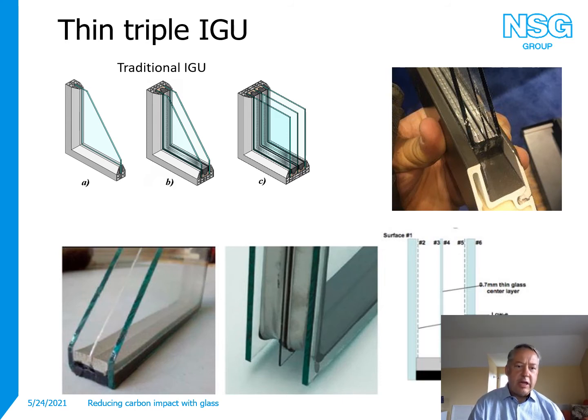So the thin triple is you take a piece of thin glass, drop it in the middle of a double glazed unit, and then do a krypton fill. So now what you're getting is a double glazed form factor that performs like a triple glaze. So this really gives you two gains in terms of embodied carbon. And I'll go into the first one in a little bit more detail on the next slide.